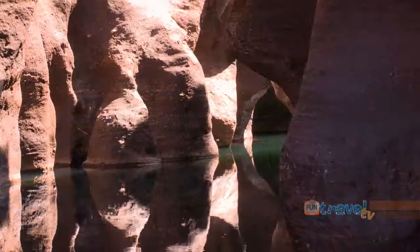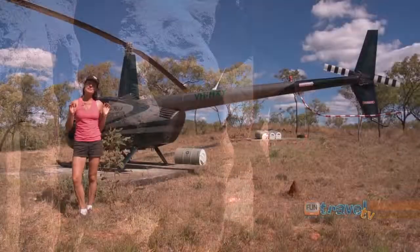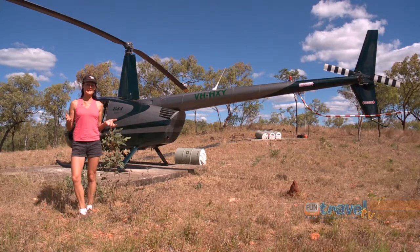Absolutely fantastic. I really enjoyed it. Camera shots were just absolutely brilliant. The reflections in the water. Just thoroughly enjoyed the trip this morning. Well, the gorge tour this morning was absolutely beautiful and it's just so incredibly serene down there.